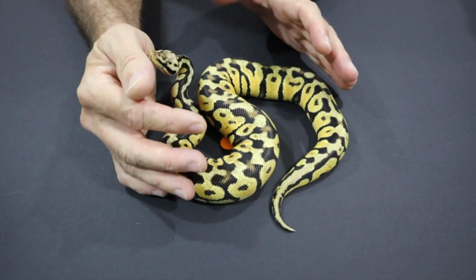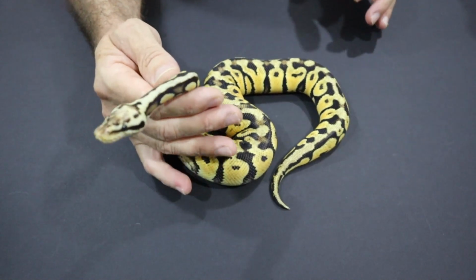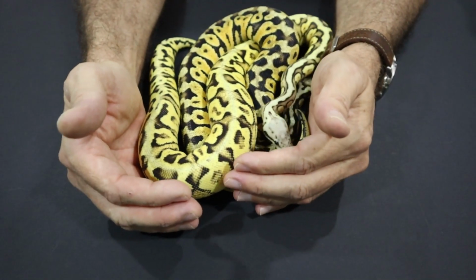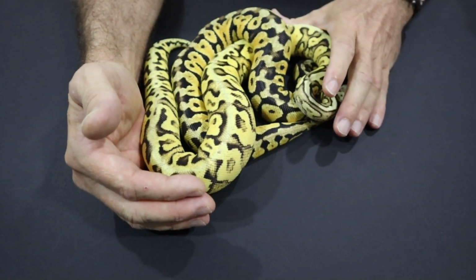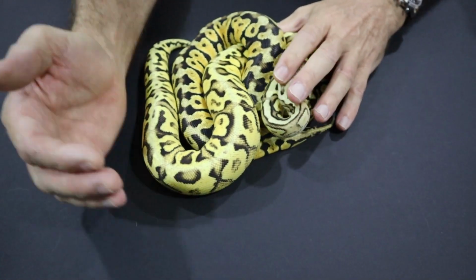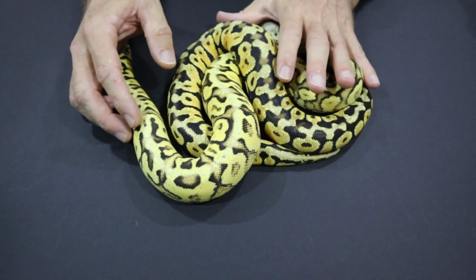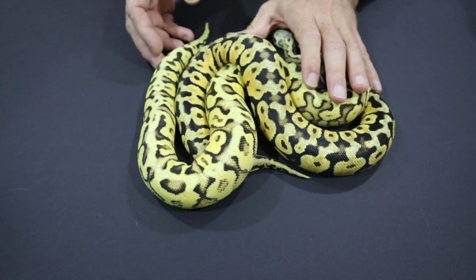Let's compare the Pastel spot nose yellow belly to our multi-gene combo just to clinch the deal. Okay, if I can get them to sit still for a moment, you can see the similarity in the pattern and the flaming up the side. So this is spot nose, and this also has spot nose in it. So this is a carbon copy of Dad, Pastel spot nose yellow belly, and this is everything. Super Pastel spot nose vanilla yellow belly.